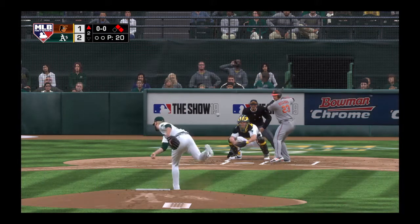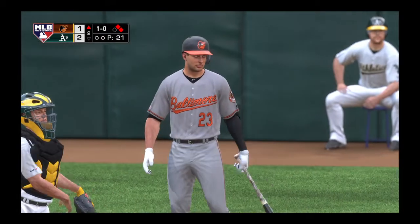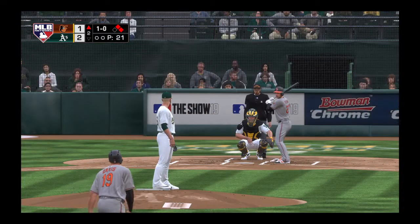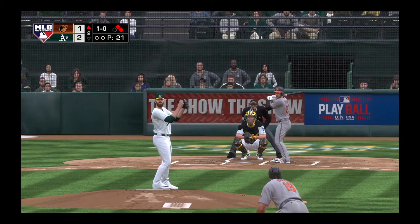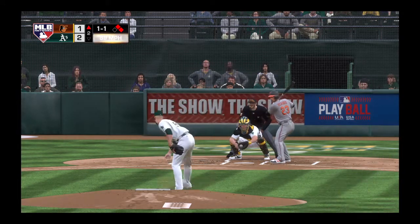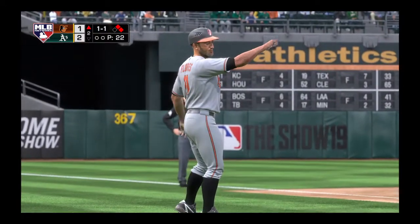First pitch on its way. Fastball well outside. This is one of those classic bunt situations here, but it's not a given anymore like it used to be, and that's the case even more so in the American League. And a strike to even the count. 1-1.